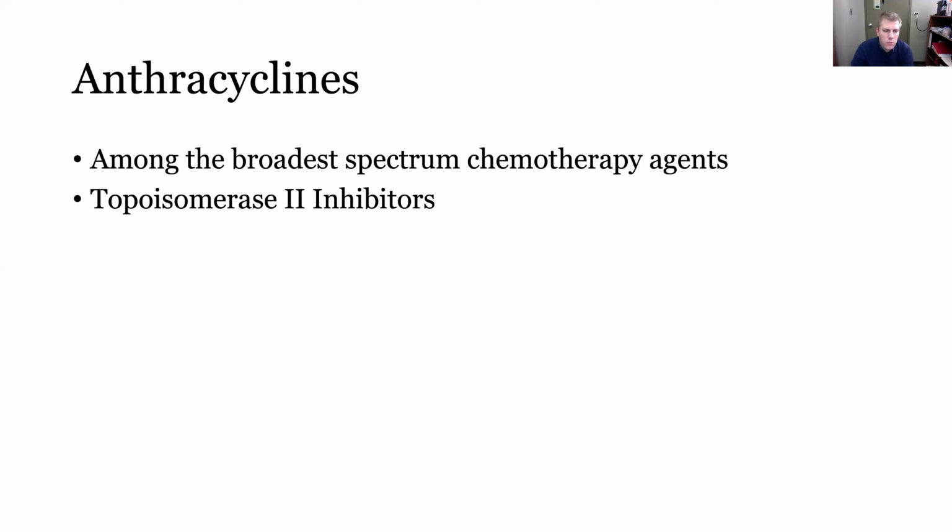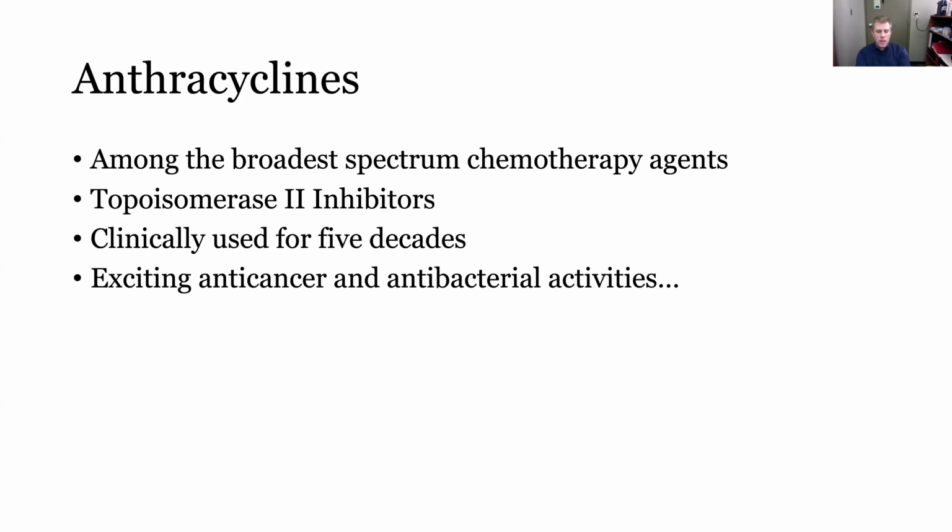They've been used clinically for over 50 years, and they are topoisomerase 2 inhibitors. What they do is inhibit the DNA replication of quickly growing cancer cells. They have exciting anti-cancer and antibacterial activities. These drugs are actually produced by soil-dwelling microorganisms called streptomyces, which I'll be talking about during today's talk. Bacteria produce these as antibiotics to kill off other bacteria to compete for resources.